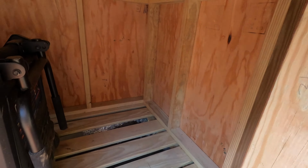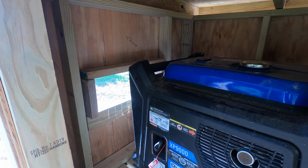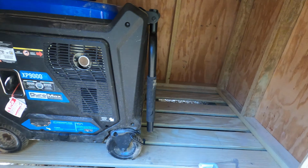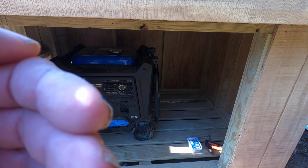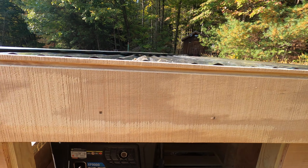And here's the inside. You can see I had to brace that window. But they're pretty much where it's going to sit. You can see the exhaust. I got to put the two doors here and here that'll open. And then I put this piece on.